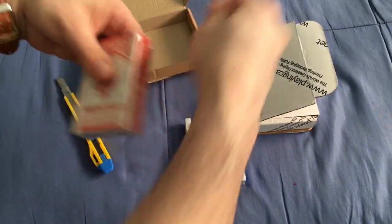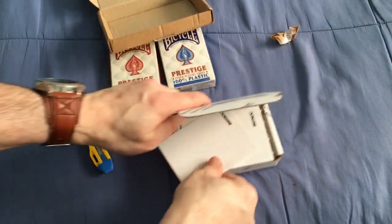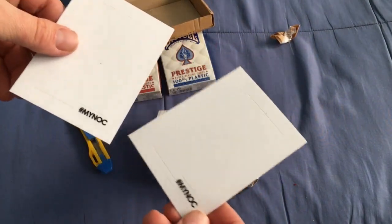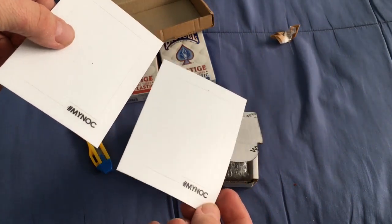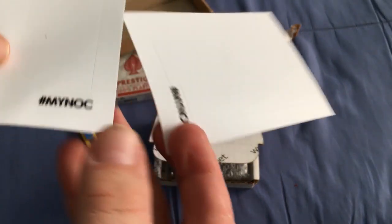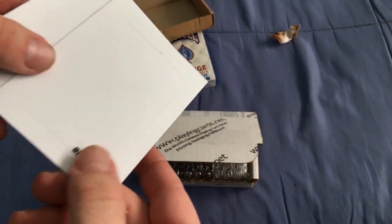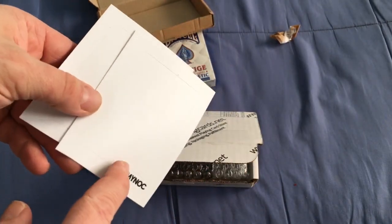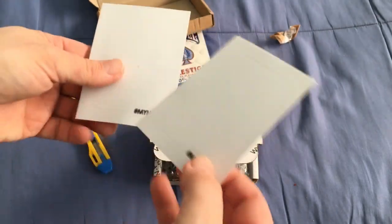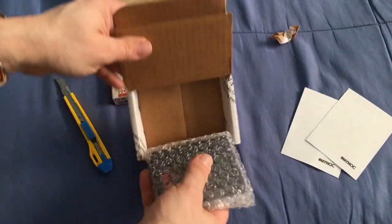And I got one here that's from House of Playing Cards and My NOC. No idea what the hell this is supposed to be. I guess it's just like a sticker. And then I guess you take out the middle and you put your face in there. I don't know. It's kind of weird.